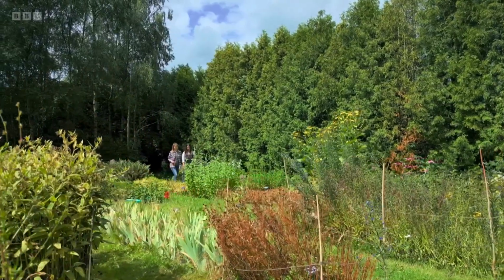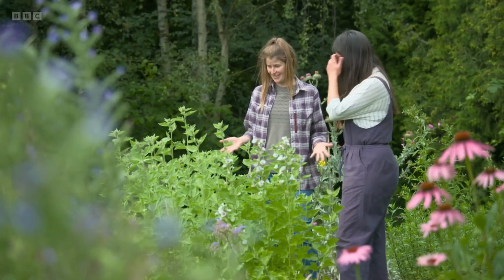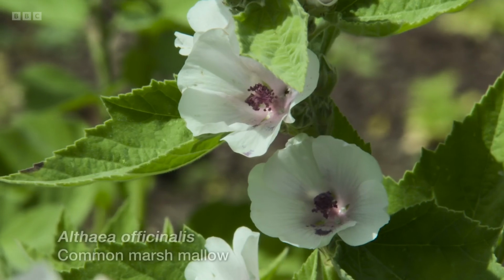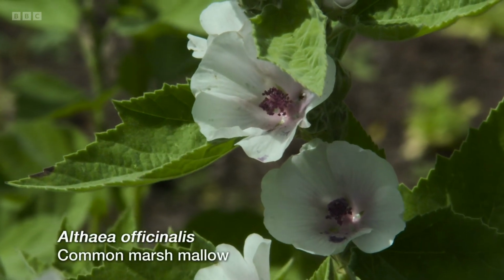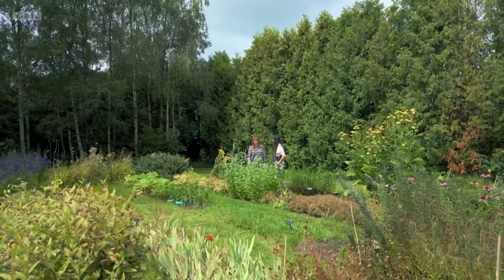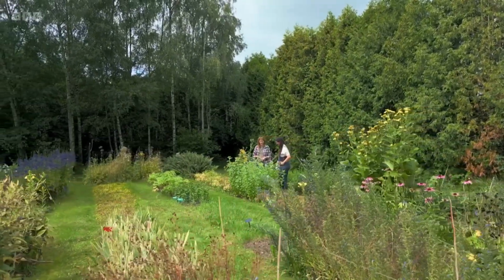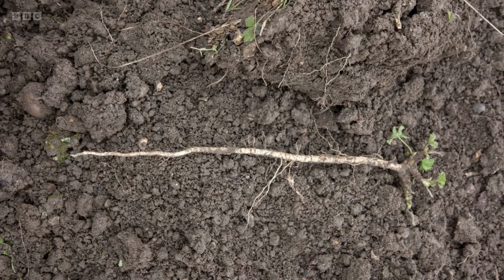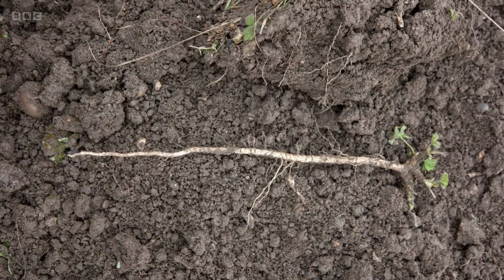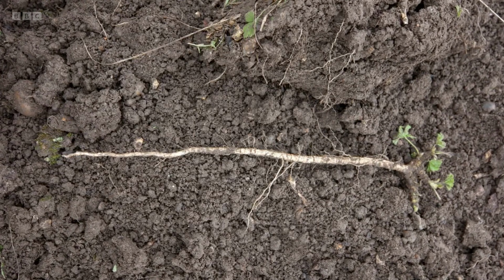Frances, this is my favourite plant in the garden. Is it? You probably recognise it, Althea officinalis, marshmallow. Yeah, white mallow. And it's my favourite plant because it has so many different qualities. Althea, the word gives it away, derived from the Greek to heal. Medicinally, what is used is the root. But culinary, this plant has been used for thousands of years.